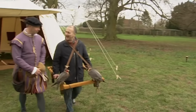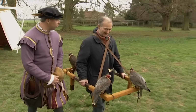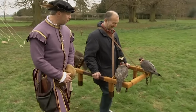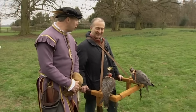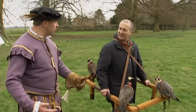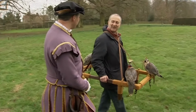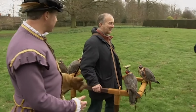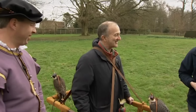Is this really how hawks would have been carried in Tudor times? Yes, this is the cadge, the forerunner of the Range Rover. The cadge? And this is where we get these wonderful sayings to cadge a lift and the old codger, because someone that carried the birds, if he had a few grey hairs, he'd actually be known as an old codger. So we get these lovely phrases from this frame. Oh, codger, got the birds with you? I've got the birds, thank you.